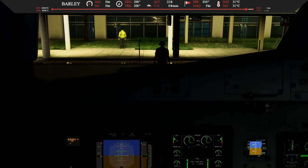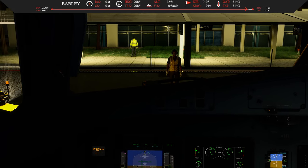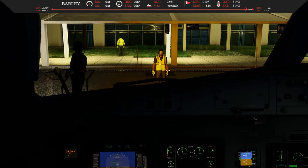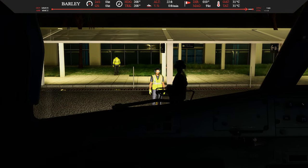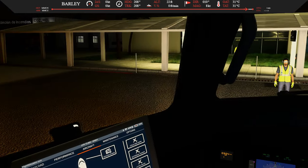All right, we are pushing back at 304, so that was a 30-minute turnover. Right at it, even with a bad load and reload and all of those things. It's going to be another slow pushback, isn't it?